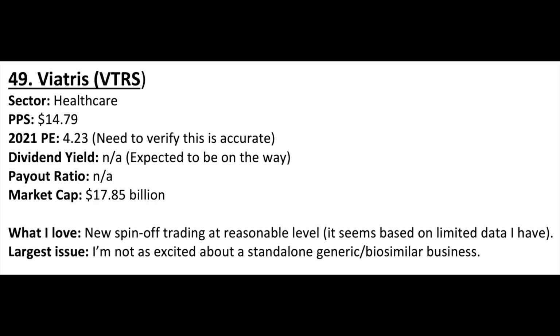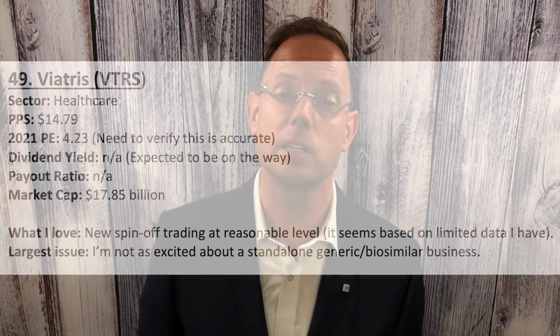It looks cheap. No dividend yet. I think the dividend will come. Smaller market cap. What I love about it is these spinoffs, they tend to do all right. And it seems like it's trading at a fair value based on the limited data I have. The largest issue, honestly, is I'm not so excited about standalone generic biosimilar business, because that's a business that could have just a ton of competition.